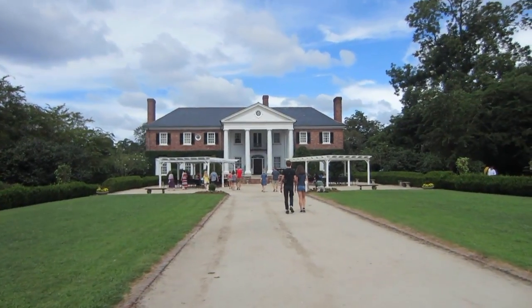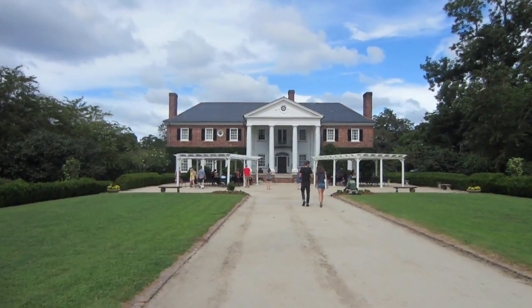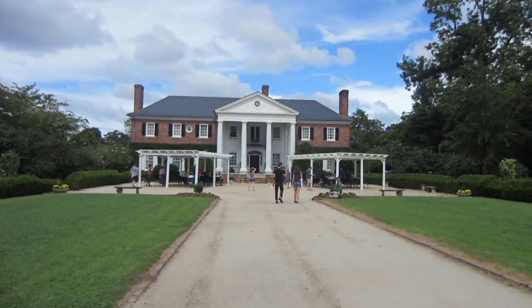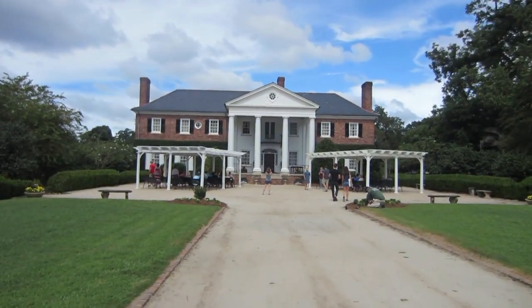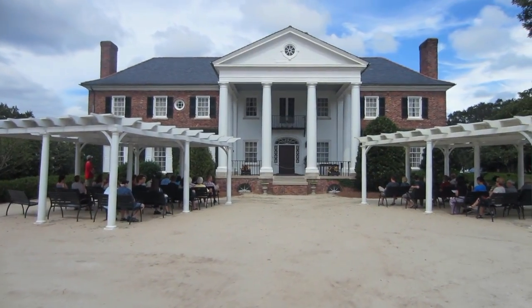So here it is, the big house. We're about to go on a tour. I think there's actually a family who lives in here, so we're only going to be able to see certain parts of the house, but I'm excited to go in here and see it. This camera is not doing it justice. It's quite a large house. So beautiful.